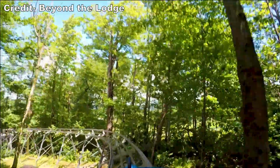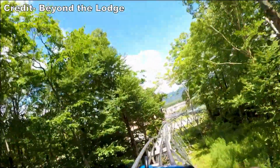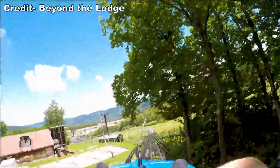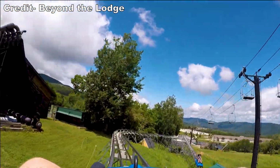Number 9, Beast Mountain Coaster at Killington Resort. This is another aquatic development mountain coaster. This one is fairly secluded and it has good speed. The laterals are decent, and most importantly, this is one of the longer ones on the list.